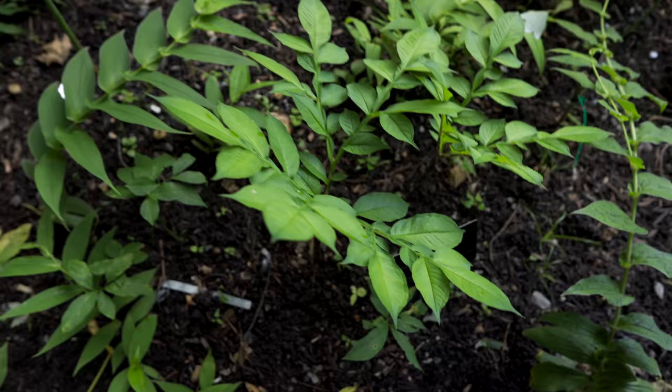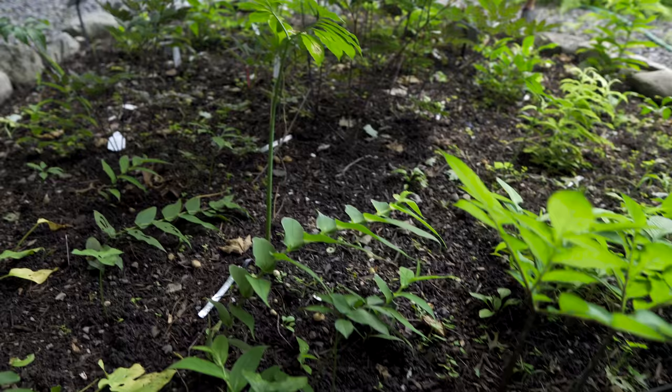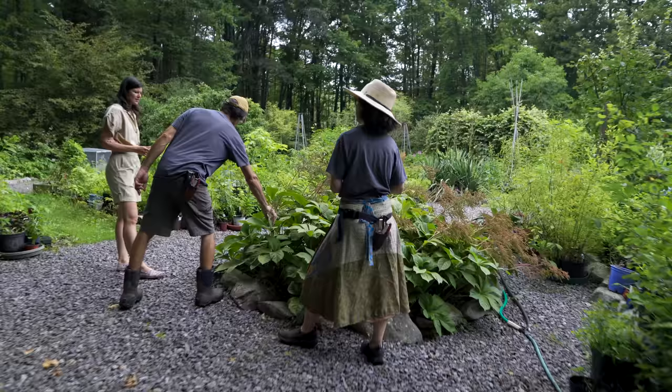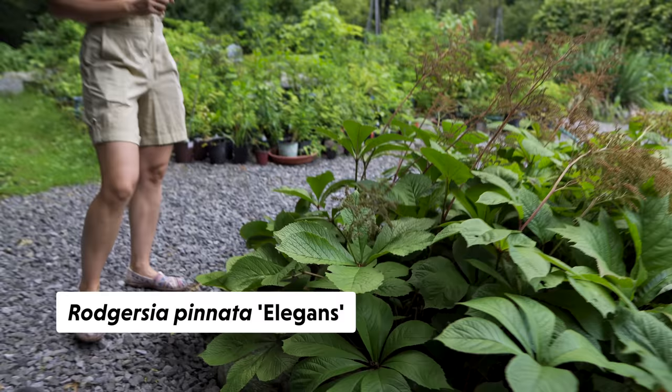Although a couple of these have gotten pretty tall. But yeah, this is all, I moved them two or three at a time. Been working on this bed, because this was in a bed out there nobody ever saw, so I kind of moved it in. It was pretty special. Rodgersia. Oh, Rodgersias, these are nice. There's a cultivar that gets a really bronzy red. Yeah, beautiful. It's called Chocolate Wing.